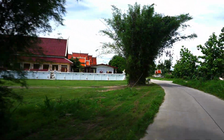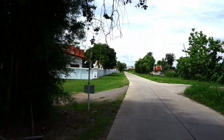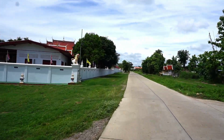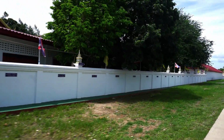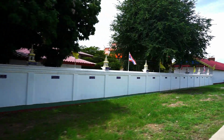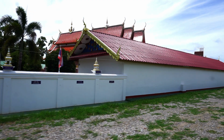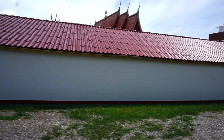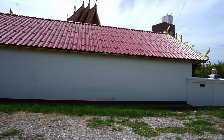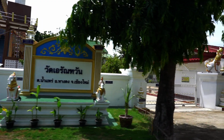It's a real pretty temple, and it's way out in the country. I mean, there's really not a whole lot around it, but when they have an event or something, it's packed, jam-packed full of people. And they've just spent a lot of money renovating the wall and putting the flags up and the statues. It's really nice. They have quite a few young monks that are in this particular temple.